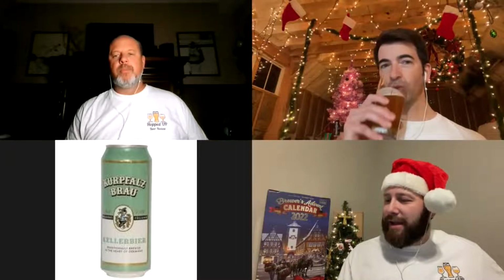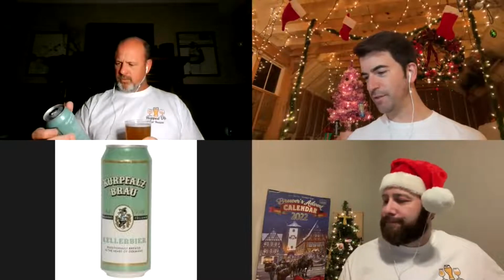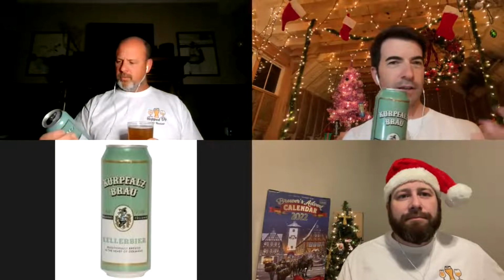So one thing on the can here, it says slow brewing certified, slow brewing excellence. I did not see anything on the website to do with that, and I couldn't find anything about this brewery. It all depends on if the umlaut's over the A. This is brewery. I couldn't find anything to do with that part of it.